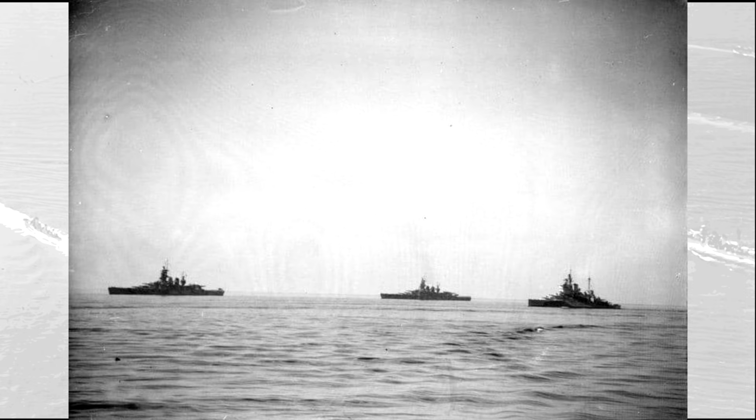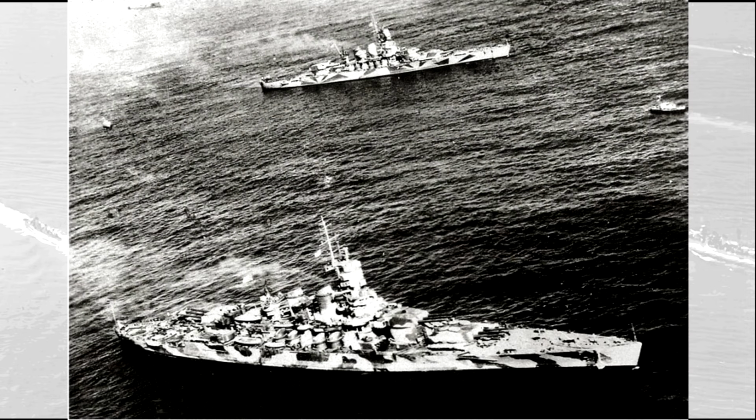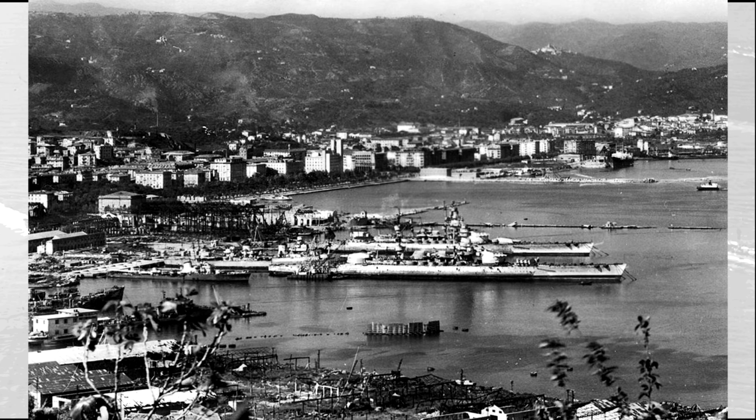The majority of the Italian surface units started to cooperate with the Allies for the rest of the war, but the two battleships suffered a grim fate. They were interned in the Great Bitter Lake, north of Suez, where they remained until 1947. The peace treaty allocated the Vittorio Veneto to the UK and the Italia to the USA.